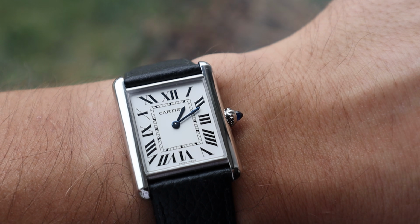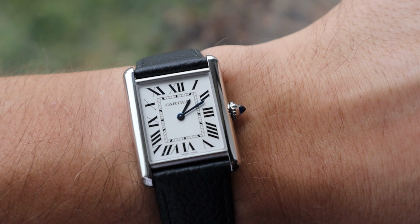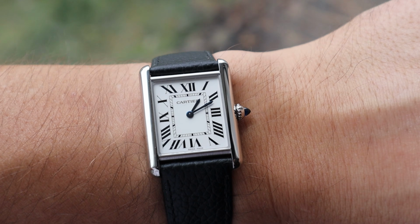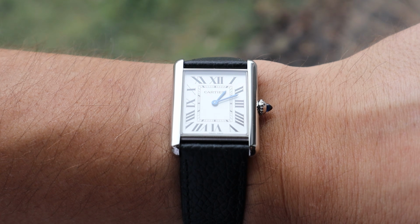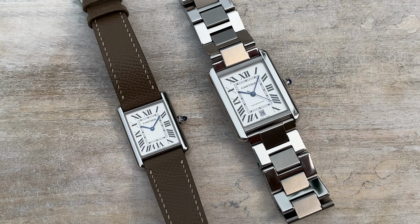The Cartier Tank Must Large is actually a pretty small watch. If you are used to larger watches, it's something to consider also. There are even smaller versions available, or the XL variant, which is much larger. Consider buying another strap for the watch, because the strap this Cartier comes with is not a good quality one. If you like this watch, it is a good idea to buy it soon.